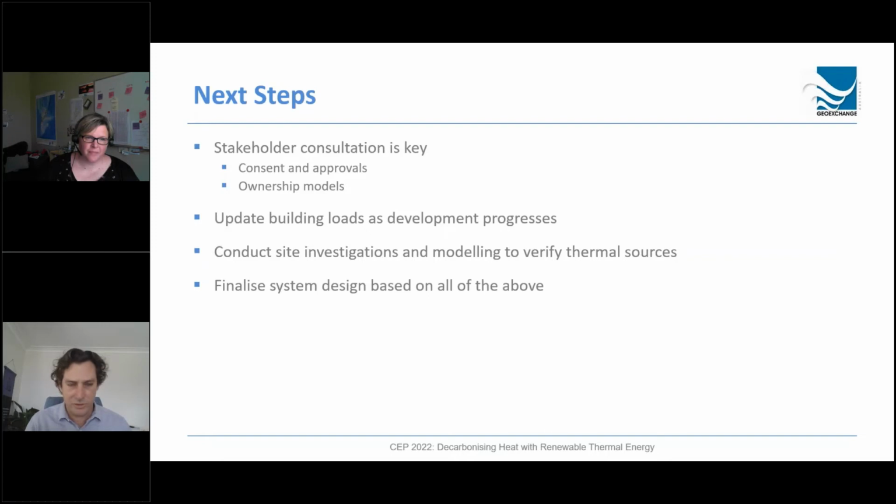understanding your ownership models, and updating the building loads. As I said before, understanding the building loads really well is as important as understanding your groundwater conditions, your lake conditions, whatever it might be. Do some field investigations to model and verify everything that's there, and then you finalise the system design on the basis of all that data.